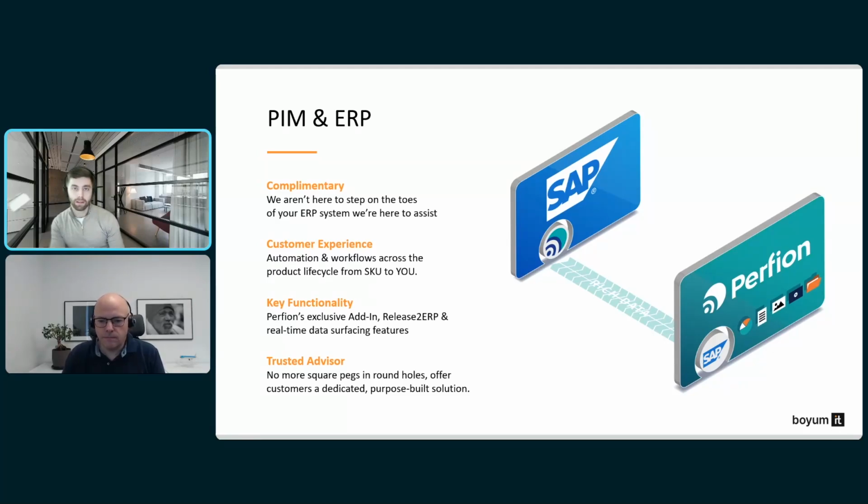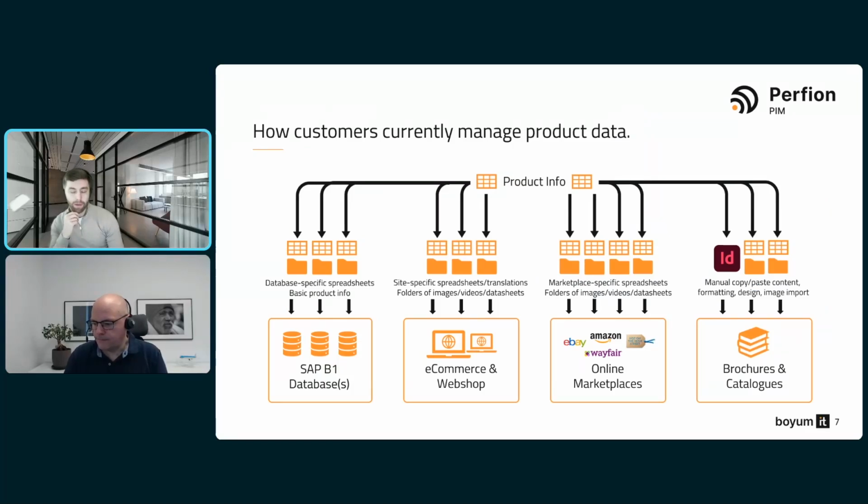We aren't here to step on the toes of your ERP or e-commerce solution. We're here to complement them by allowing each of the products to do exactly what they're built for and bringing in Perfion when required. Whether that's workflows, which I won't steal Hans-Henrik's thunder on, real-time surfacing of information, automated creation of print and digital content, the likes of ChatGPT functionality, as well as our exclusive add-in and release 2 integrations, and much, much more. But how, you may ask, and well, you're about to see it in all its glory.